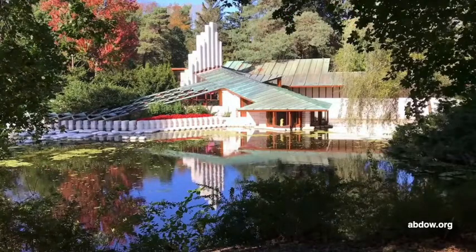It's worth noting that the Alden B. Dow home is available for tours. Alden B. Dow is a graduate of Columbia University as well as the Frank Lloyd Wright School of Architecture at Taliesin. He spent a little bit of time with Frank Lloyd Wright in the beginning of the 20th century and then came back to Midland and absorbed a lot of Frank Lloyd Wright's principles and brought them into his architecture and his landscapes.